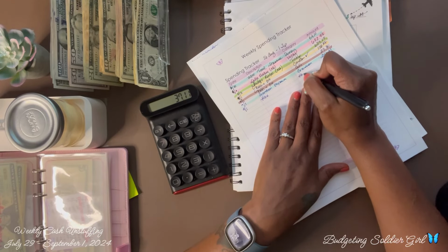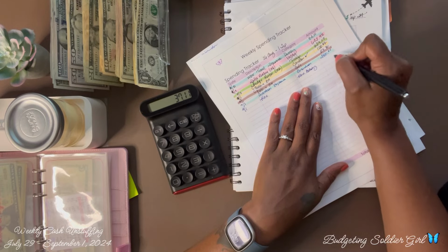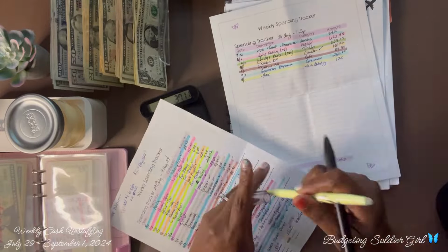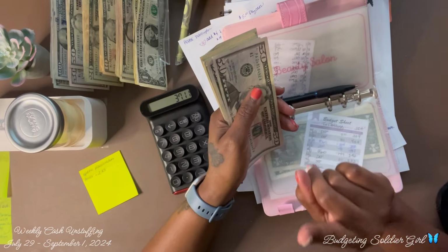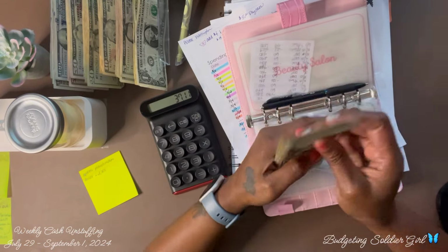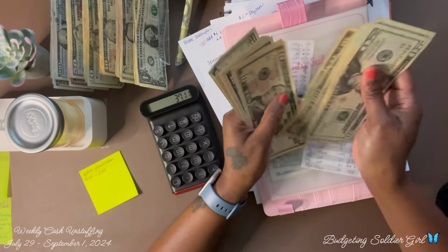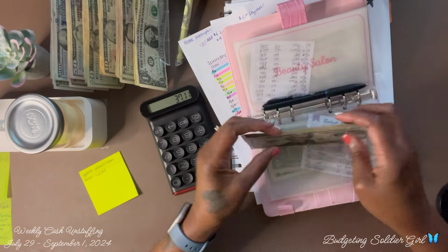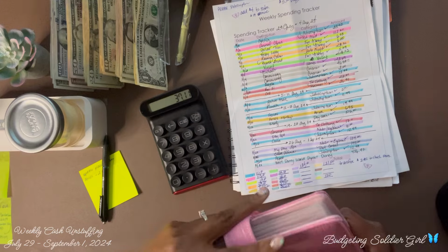And hair or beauty and 120. Instead of paying my credit card, I'm going to pay myself back. And I have $330 remaining. And that is it for this binder.